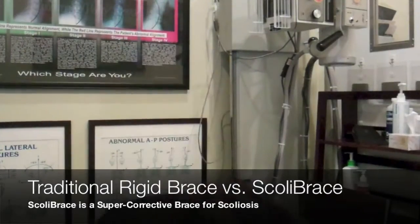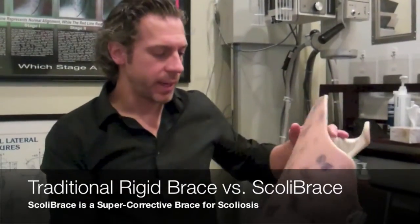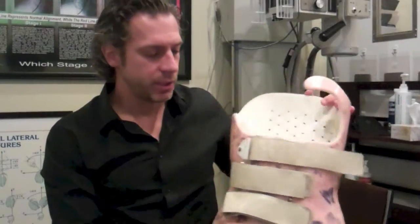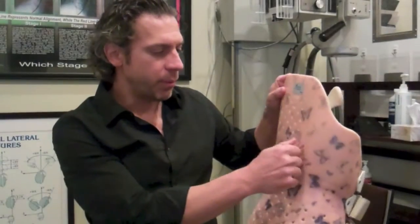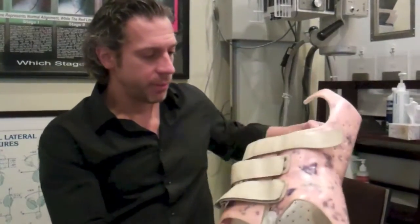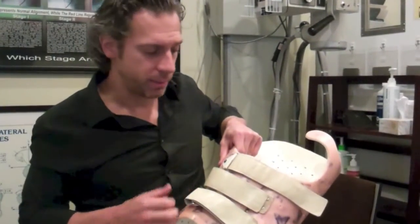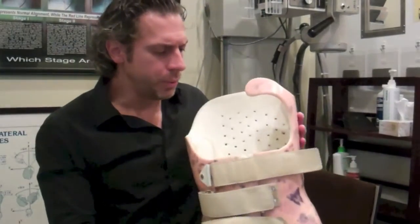So first we're going to start with the traditional rigid brace. You can see here that both braces are very similar in how they're made, and they're both rigid, and they both do up with Velcro at the front. They squeeze it around the body, the pediatric or patient, they Velcro it on, cinch it up tight. They're both worn approximately 20 hours a day, sometimes even longer.